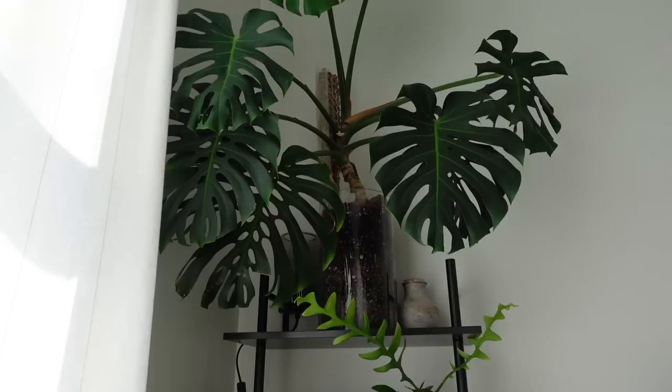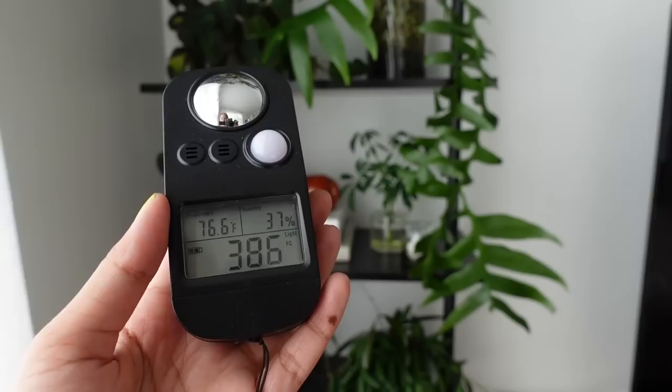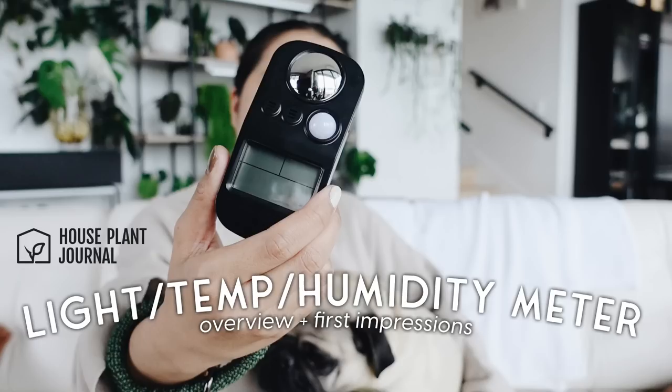And I just wanted to show you a couple light readings for a sunny day, like today, with the shades closed. If you have not seen this before, this is the Houseplant Journal LTH meter. It captures light, temperature, and humidity. And if you want to learn more about this meter and how to read light, you can watch this video. I did an in-depth review and first impressions of the LTH meter. I showed you readings around the apartment, and you can get everything in that video.